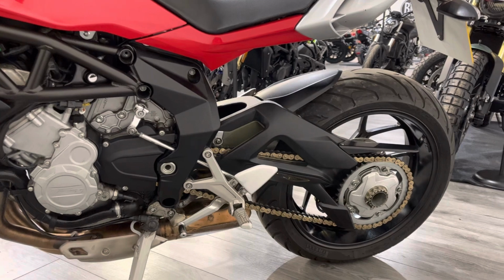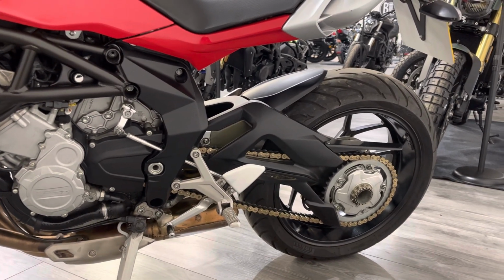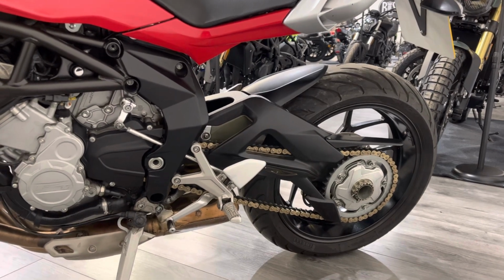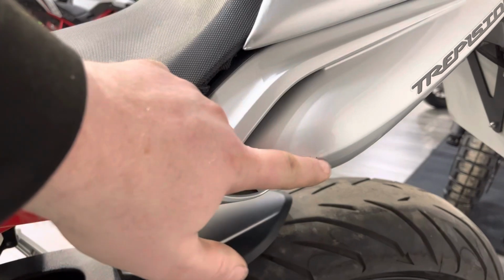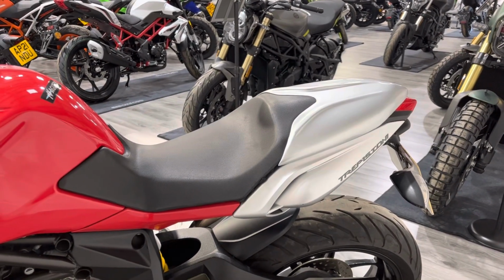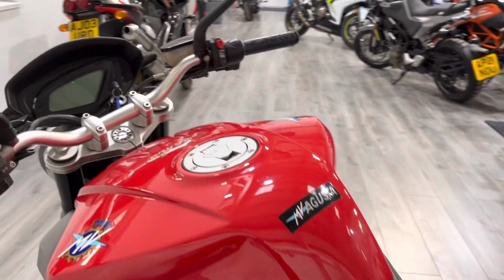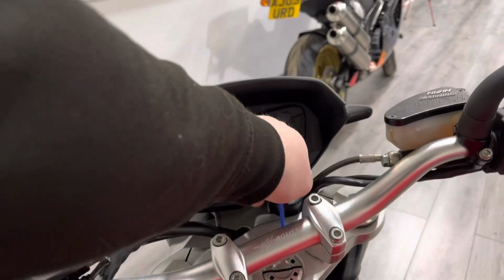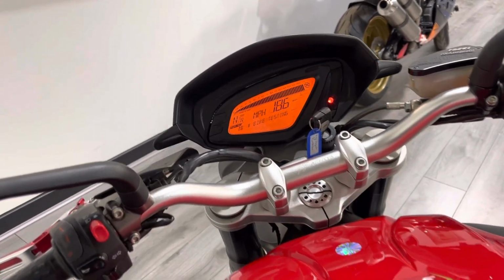Things like chain, sprockets, brakes, tyres, they're all checked as part of our pre-delivery inspection. And obviously, if we find any issues, we do replace or rectify. The only cosmetic mark I could find on this bike is a little chip just here, obviously where someone's nicked it with their foot as they've swung their leg over. Could easily be touched up, but obviously always worth disclosing before you purchase a bike. We've got all the keys, owner's manuals and service history. If you're interested in exactly what we've got there, please let us know.